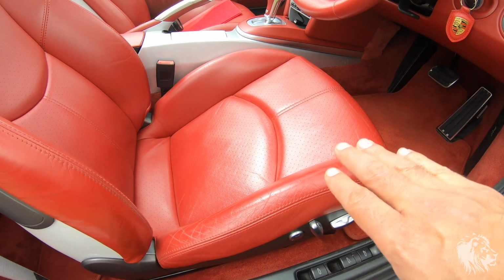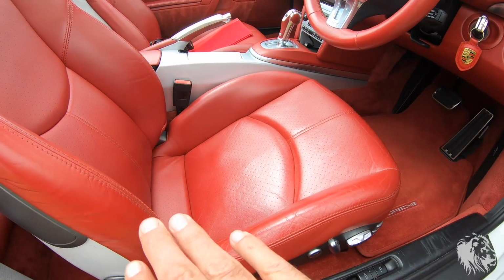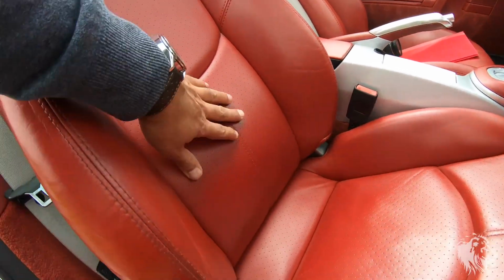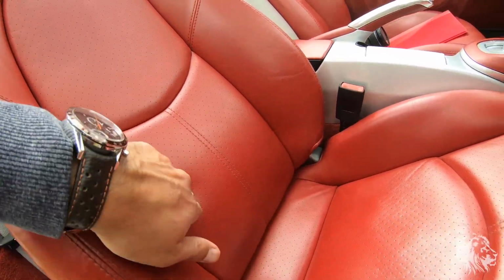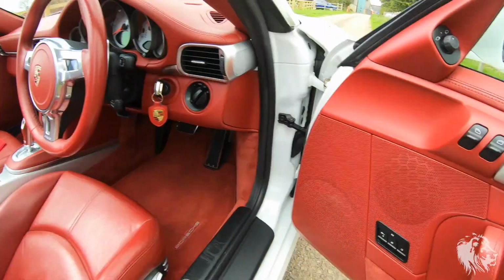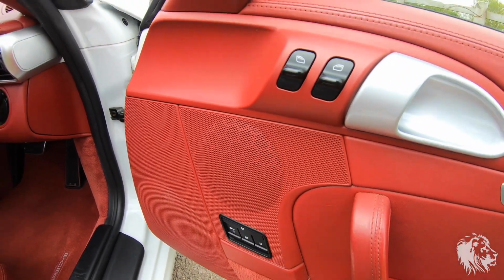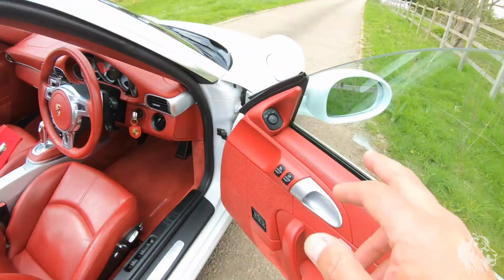The base independently, the front can go up and the back can go up, so you can adjust the angle. And then obviously you've got the lumbar support system as well, which fills up air cushions here, and all of that on the driver's side is stored on the key, and also with 2 additional settings here. So both keys can have 2 different settings for the seat and also the electric mirrors.